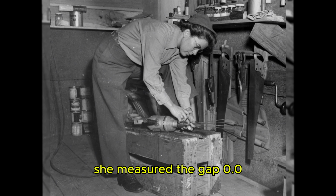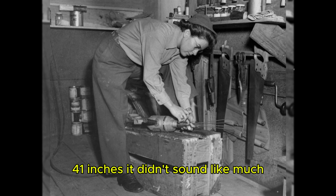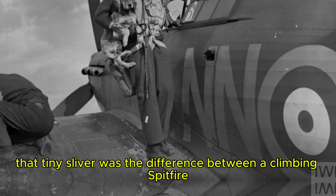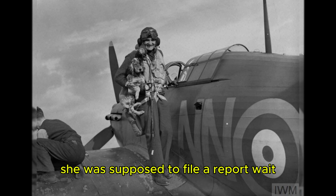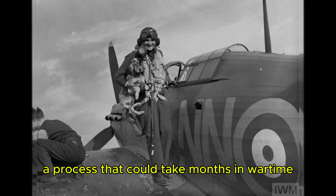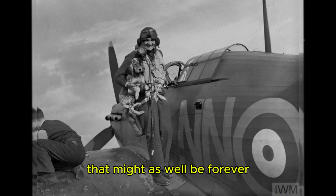She measured the gap. 0.04 to 0.1 inches. It didn't sound like much, but in an engine running at 3,000 RPM, that tiny sliver was the difference between a climbing Spitfire and a falling one. By regulation, she was supposed to file a report and wait for engineering clearance from Rolls-Royce or the Air Ministry, a process that could take months. In wartime, that might as well be forever.